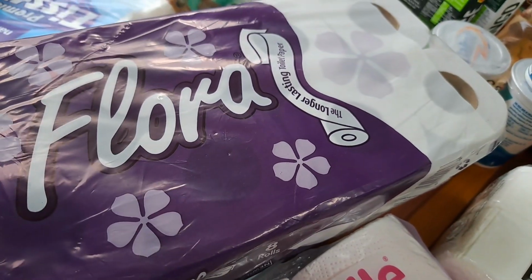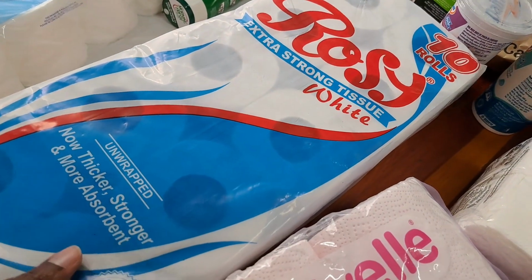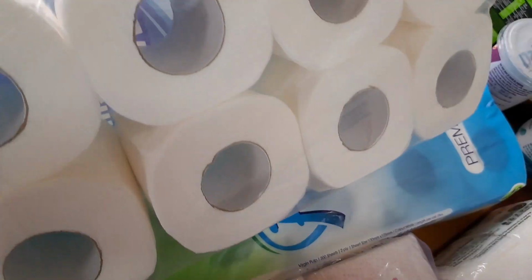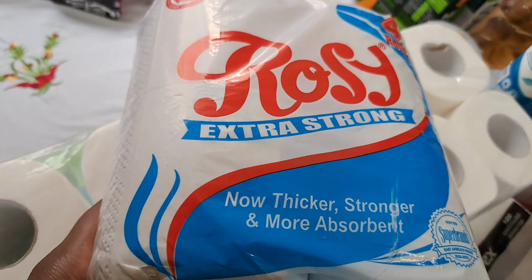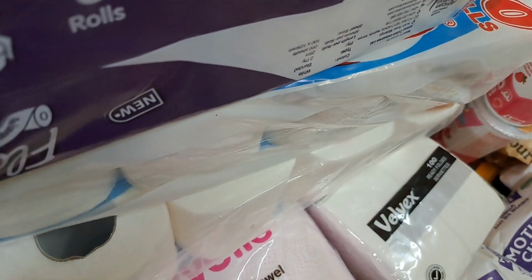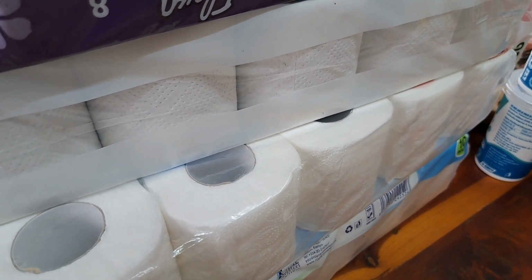On this side I got rolls of tissue. I got a mix of everything. So I got these Flora tissues. These are 8 packs. I got these Rossi 10 pieces of tissue as well. I got 10s of Hanan and another 10s of Hanan, and I also got a pack of 4 from Rossi. So these are a lot of tissues. I didn't even notice when I was purchasing this. This is a lot. Gonna push me for like a whole month or something of the sort. Anywho, that's gonna be put to good use.